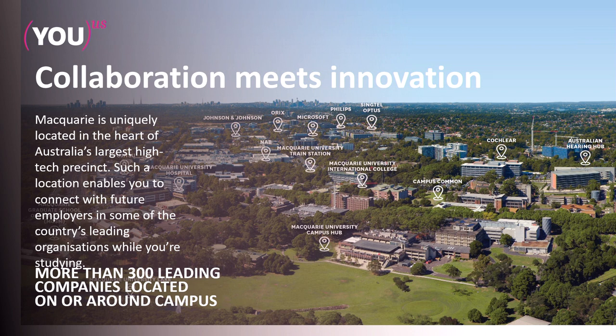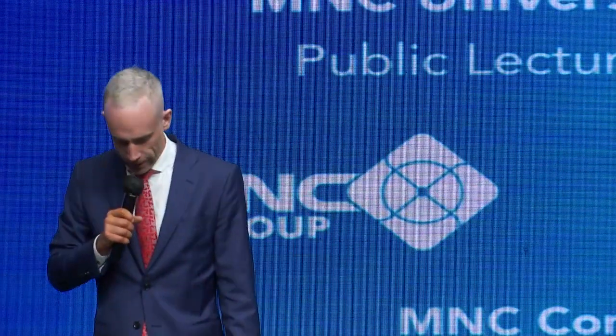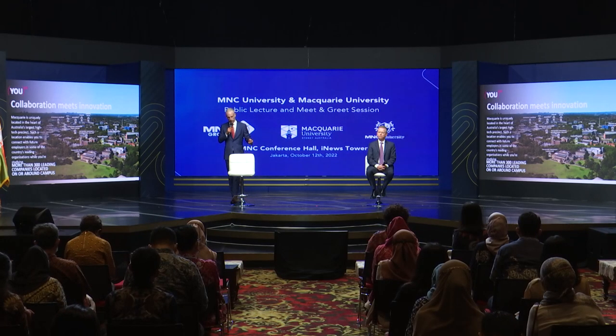Happily, that is only 14 kilometers in distance, and it is a metro line away. We are very lucky that when it was built, Macquarie University had its own station on the metro line directly into central Sydney, which will soon link straight through to the airport as well and to the new airport that's being built on the west of Sydney.